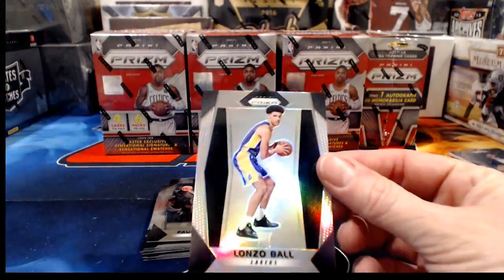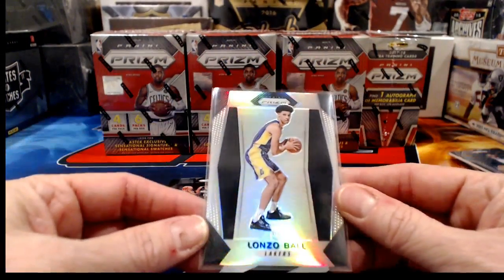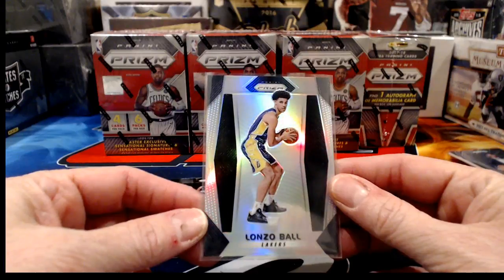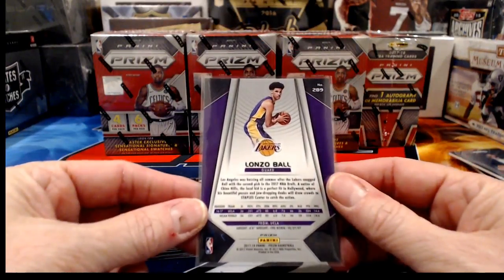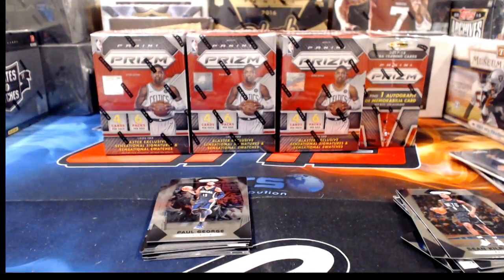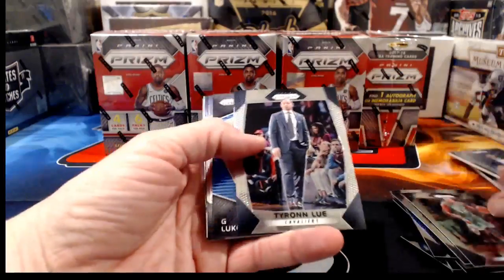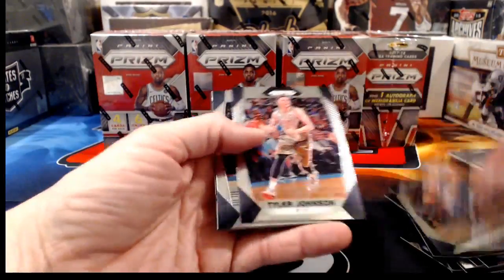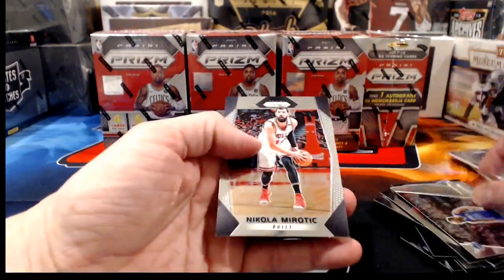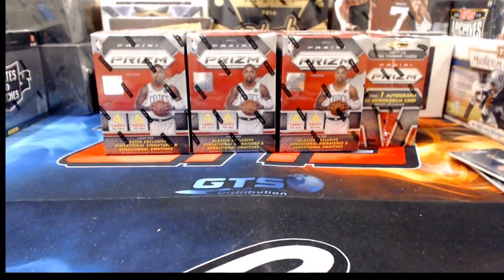And now, how about that? You are just in time, because now we're talking. There is a nice silver prism rookie hit for Mr. Lonzo Ball. So Lauri and Lonzo both out of the same box. So a couple of very nice rookie silver prisms just emerged just for you, MJM, just in time for you to see them.